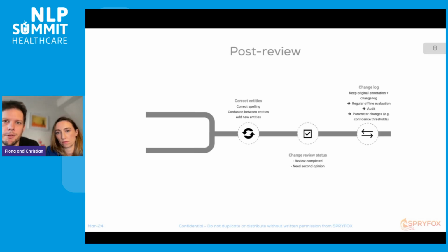And finally, we have the very important part, which is our changelog, which is keeping the difference between the original annotations, or the original detections of the entities, and the changes as done by the review by the clinician. For two reasons. Number one is that we have this documented for a possible audit. Number two, that we can change parameters. So this whole workflow that you see here is not one that would run through once only, but there's a whole feedback loop in which afterwards we can adapt certain parameters. For example, there are confidence thresholds that we set in the beginning that we then, after this changelog, adapt over time and get better and better.